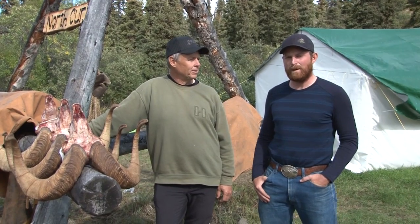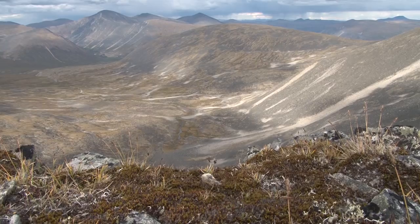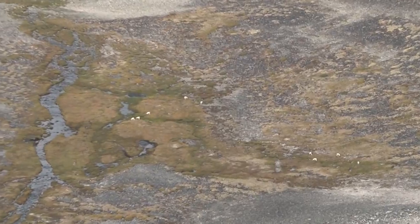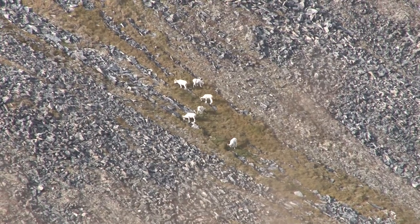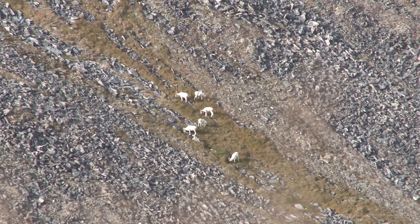Well, it's a great sheep area here. I just started running it last year, and this is the first full season taking clients this year. And it hasn't been outfitted in about 17 years. It was left dormant for quite a while. So there's lots of good opportunity, and it has really good populations of Dall sheep here. The Dall sheep in the Southern Lakes region here is the highest concentration of Dall sheep in the Yukon.